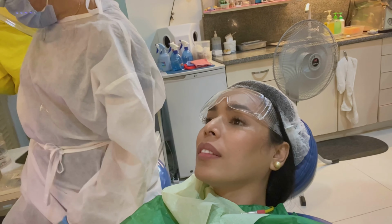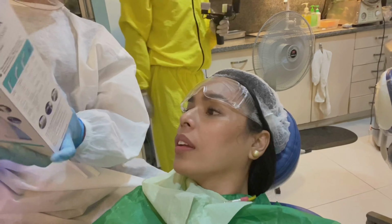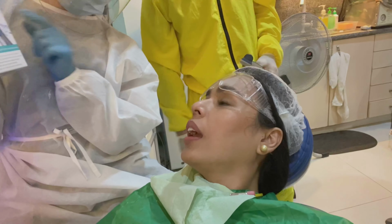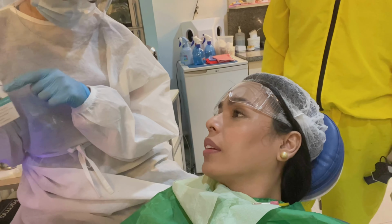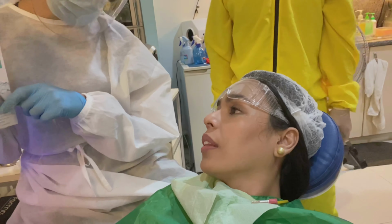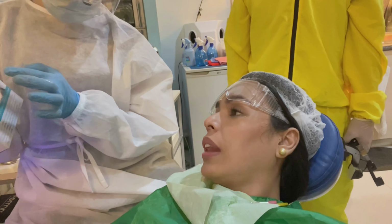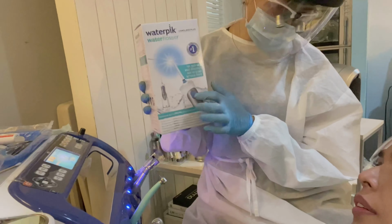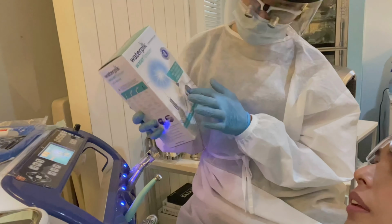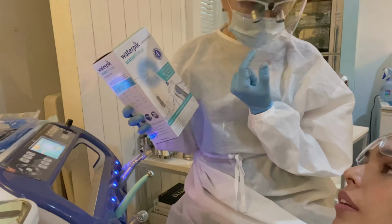I'll show it to you now. What it looks like. Okay. I'm not promoting anything, but I highly recommend this for the patients who have veneers. This is better than flossing. So that is after brushing. After brushing, make sure you use this water tip because it removes all the debris that's hiding under the gums.